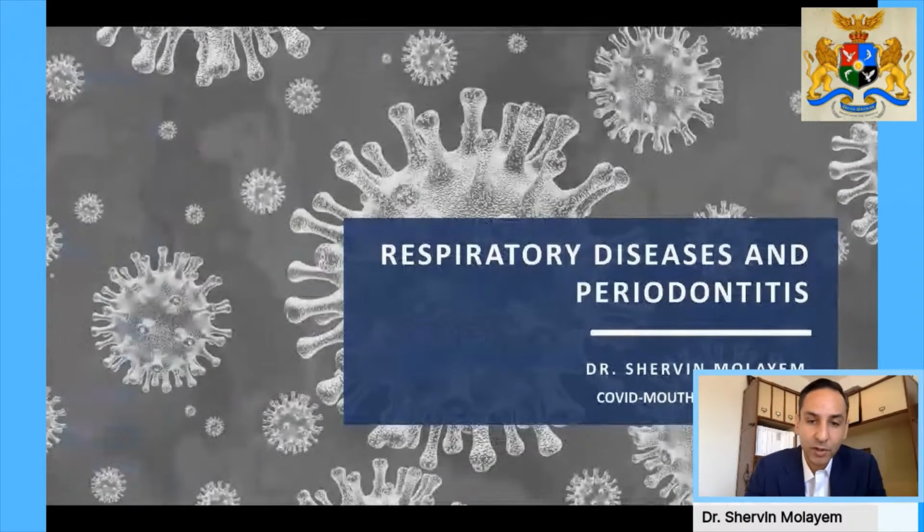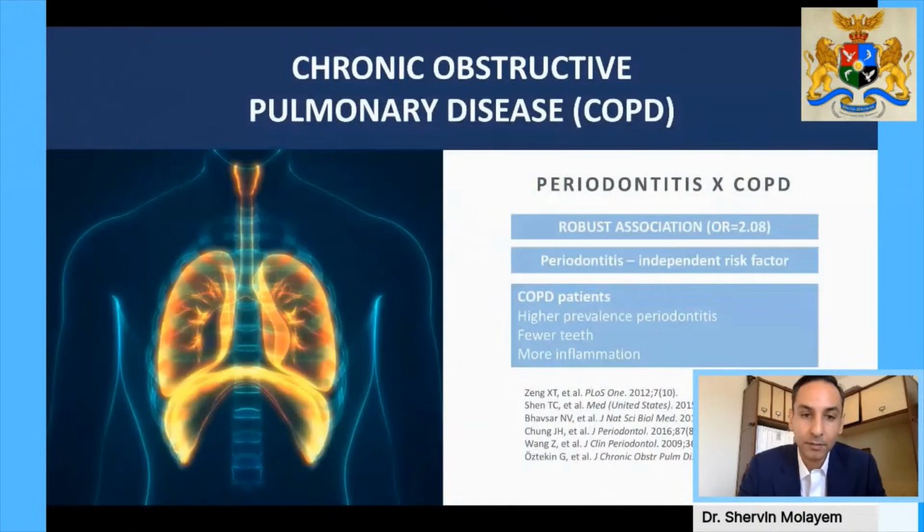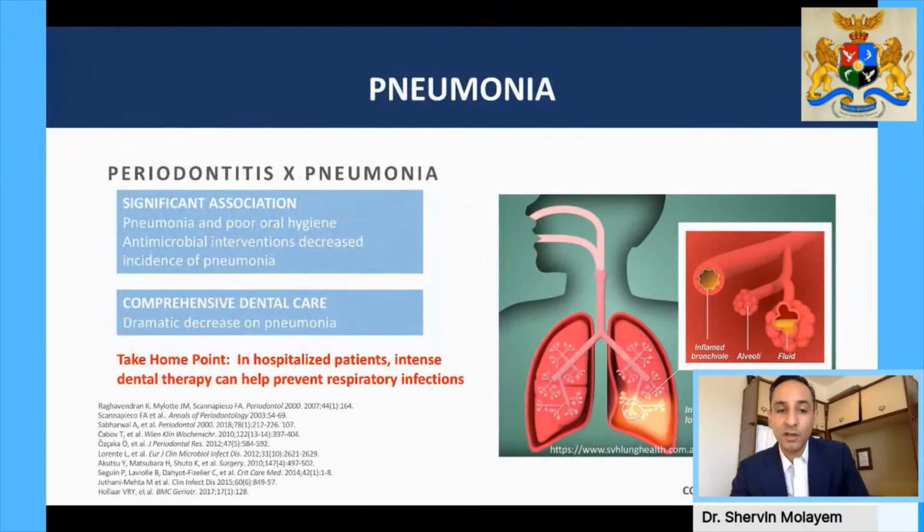So let's talk about respiratory disease in particular and COVID. COPD, or chronic obstructive pulmonary disease, is very prevalent. We see higher prevalence of COPD in patients with periodontitis. I don't want to get into too much detail, but people that have more COPD have more periodontitis. People with pneumonia also have a significant association with poor oral hygiene. With comprehensive dental care, they see a dramatic decrease in pneumonia. Isn't that interesting? The take-home point here is that in hospitalized patients, intense dental therapy can help prevent respiratory complications.